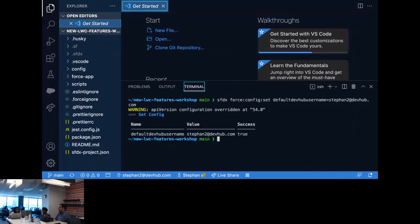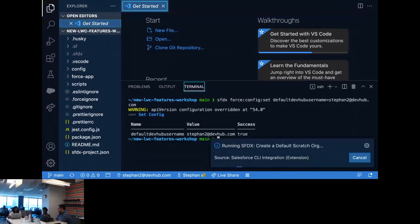And then once you've set your default dev hub, we can go ahead and create a default scratch org. And this is the crucial point, because until we've done this, we can't do anything else. Anyone who creates scratch orgs, this is like a daily thing, I'm sure.